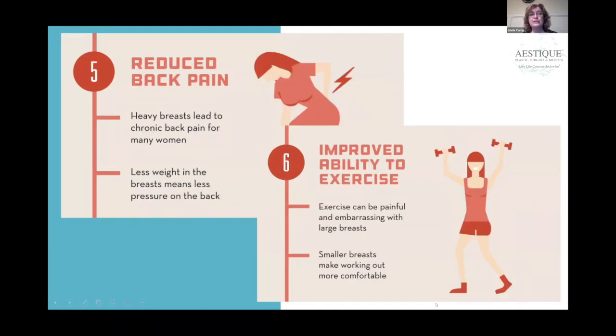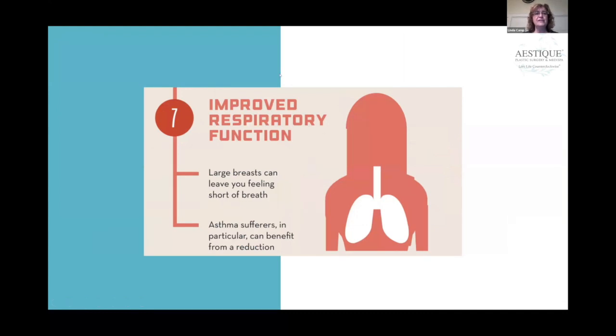So we even have reduced back pain. Now, I wouldn't say that breast reduction would cure all back pain, but certainly taking the weight of the breast and making it less definitely helps improve lower back pain, certainly improves your ability to exercise and feel more energetic. And really, the next slide, our patients who have asthma tell us that their chest doesn't feel as heavy, they feel greater liberty for breathing, and that the decreased weight and decreased size of the breast really make them feel liberated, like they can breathe easy again. Those are all great benefits.